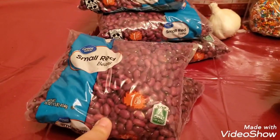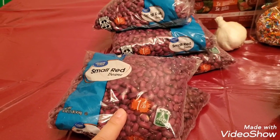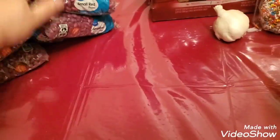Here is an item for my, actually I'm gonna cook one of these. So I got 5 packages of small red beans. So 4 will go in my prepper pantry, 1 I'm gonna be cooking.